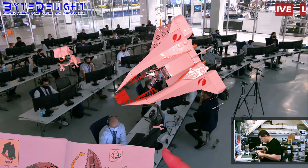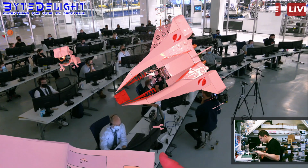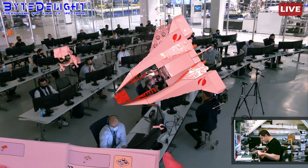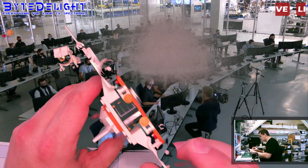Currently tracking 23 minutes and 20 seconds until entry begins. I haven't seen it anywhere. Oh no, wait, it's a spare part for the motors here.